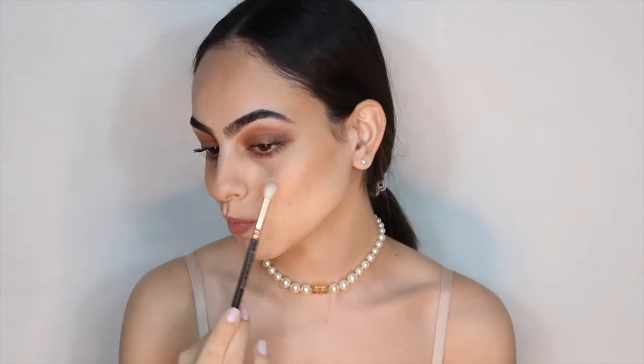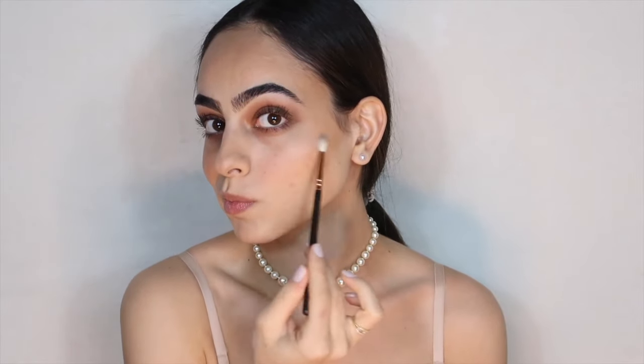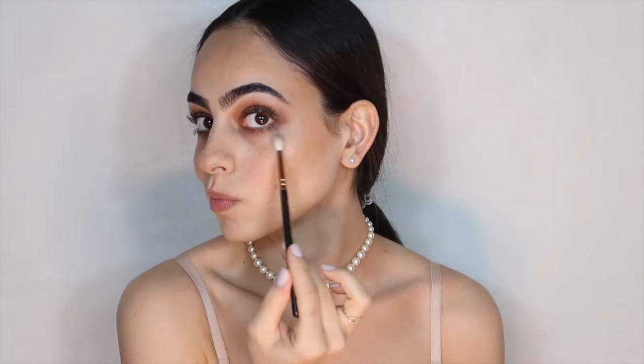You guys ready? Watch how this applies. Look how natural that glow is. It's nothing too crazy. It is buildable. If you guys want more of an intense highlighter, which I personally think you shouldn't, keep the natural glow going. Don't have such an intense highlighting effect going on, you guys.